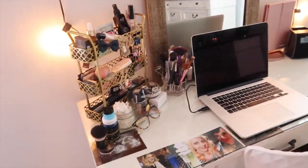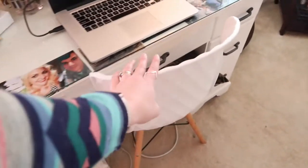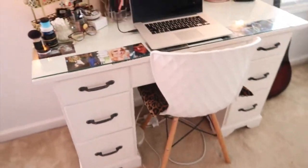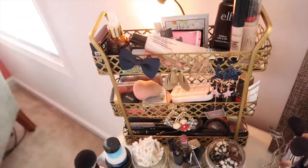This is my vanity table slash desk. And I'm still obsessed with this chair. I got this chair for $20 at TJ Maxx. And I like to just keep this little pillow in it to sit on. Got some cords going on down there. But I have all my makeup and quite a bit of my jewelry here.